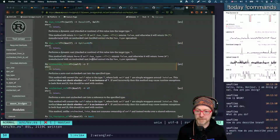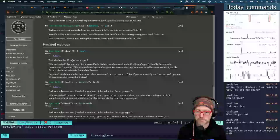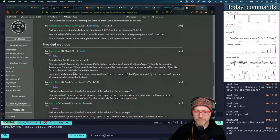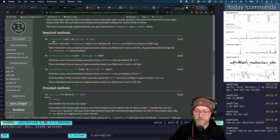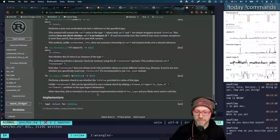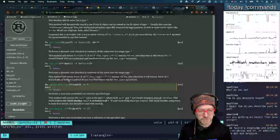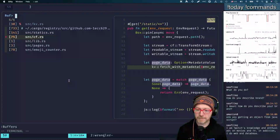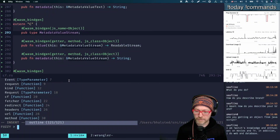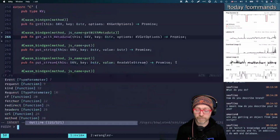I would love to know what the type is of this. Usually this uses the instanceof operator. Okay. Are we getting an object from JavaScript? We are. We are getting a type from JavaScript. It is one of these types. Basically, in the Cloudflare, what was it? With metadata, this guy here, we end up getting a promise back. And that promise resolves into a type, right? And that's going to be one of the metadata types.